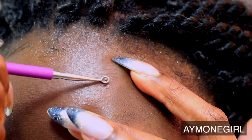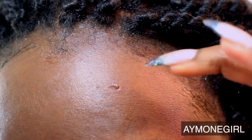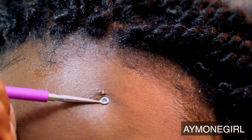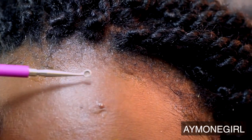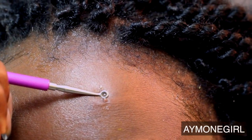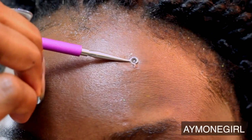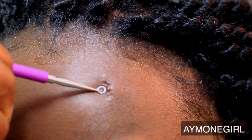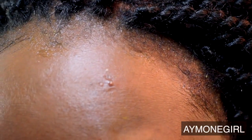out. Okay, so some pus is going to come out, and after that you want to press from the top and press from the bottom, so that way you can get the pus to culminate in the center of the pimple, so you can drain it even more. Does that make sense? All right, see, and then it's just going to keep coming out. I'm squeezing out the pus from the few pimples that I had.